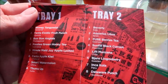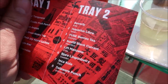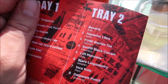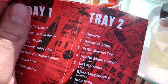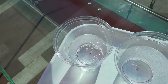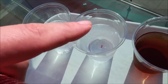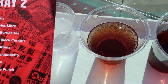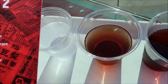Well, now I want to get into some of the international actual sodas. So we're going to try the Fused Berries Tea, which is on tray two. I'm not going to be able to just sit here and go through each one of them and tell you what I think, because they are 16, but I'll definitely let you know which ones I don't like and which ones I really like. And it's really cool because if you just look down into the cup, you'll see the numbers like 1, 2, 3, 4 and so on. So this one is 3 and it's from Georgia, Fuse Berries Tea.